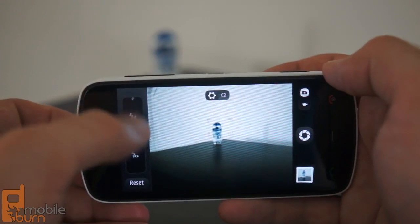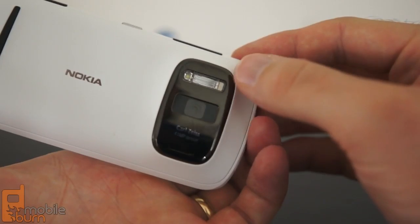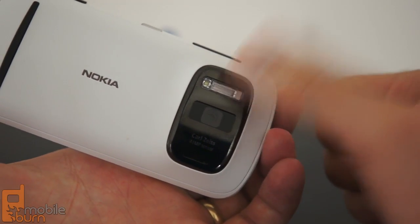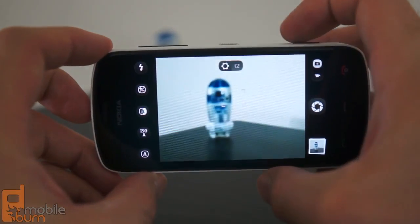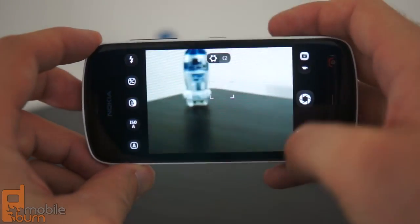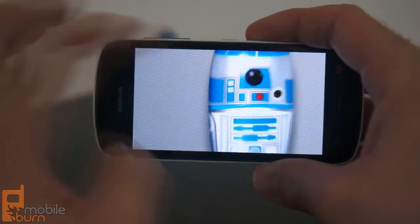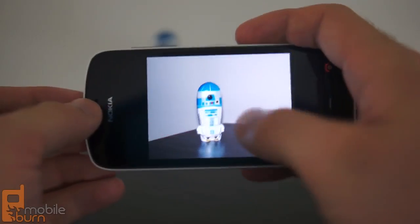Just to take a look at the flash settings here, the PureView is also unique in that it offers a xenon flash unit. Nokia's put that on a couple of its high-end camera phones in the past, but it's not something that we really see on other camera phones. Normally we see a pretty lousy LED flash, but with this you get an actual flash. As you can see, the flash bulb goes off, so you can take better pictures in low light. You can use a fill flash if you need to, and it really just works a whole heck of a lot better than a normal LED flash.